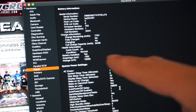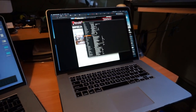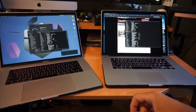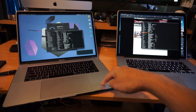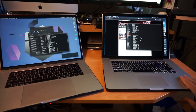8,436 milliamp hour with 44 cycles on it. That makes a big difference. 8,436 versus 7,145. That means that this older machine has over 1,300 milliamp hour more battery capacity than this one. And it shows. You notice it when you're using it that this one drains less. Even though this one has a 4th generation newer CPU in it, this one lasts longer. And this one also does seem quicker to charge.